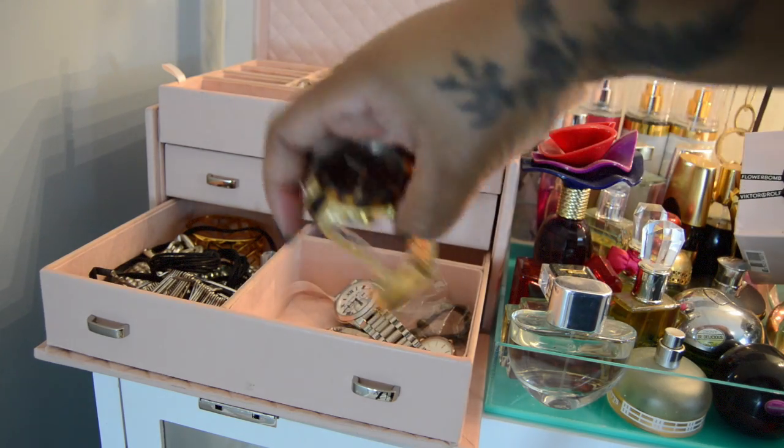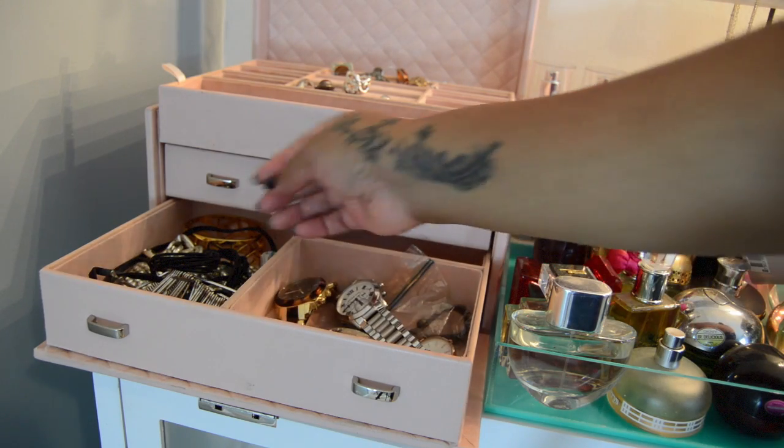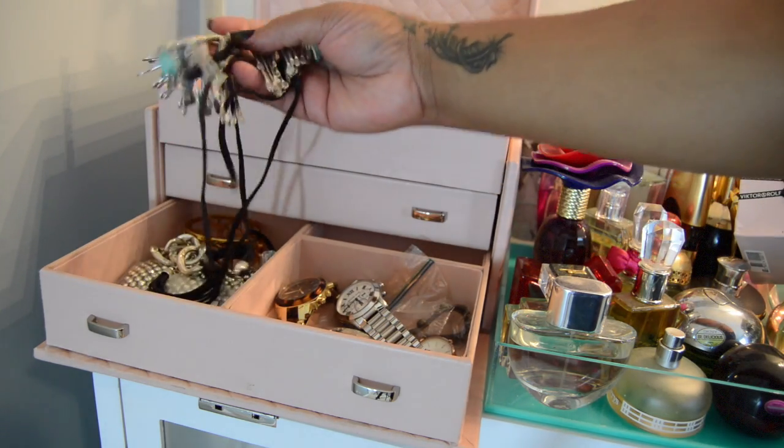So those watches there are my Michael Kors watches. I have a Fossil one in there that I received from my parents from a previous Christmas.